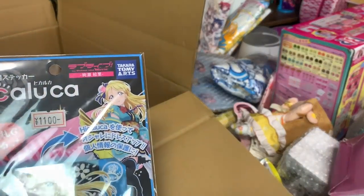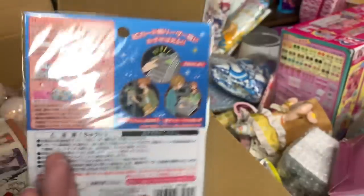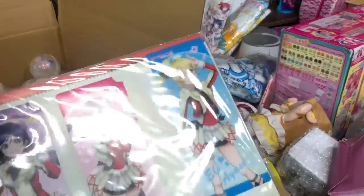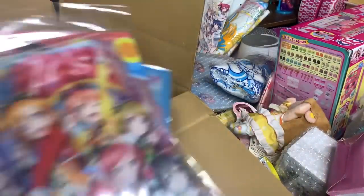What is the I and C are somebody, what is it? I have no idea. If you know what this means, let me know. But it's Ellie, so I want it. And then we have this really cute little pack of bookmarks. That's really cute. Oh, another one. This person was like, I need multiple of everything.